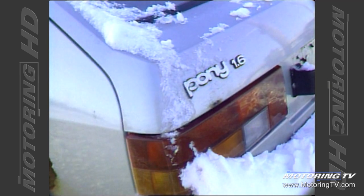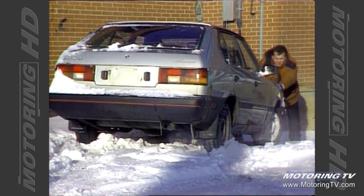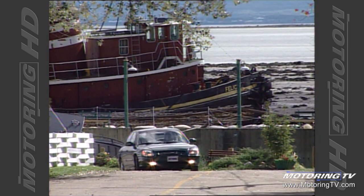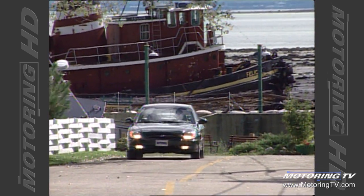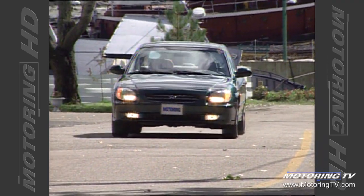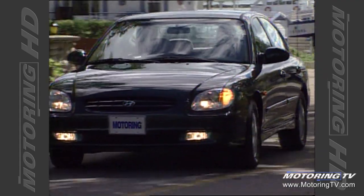We don't want people to forget the Pony entirely. It's what put us on the map in Canada. In 1985, we sold over 79,000 vehicles, and most of those were Ponies. So it's hard to forget that kind of success. But the new Sonata definitely puts us on the map where we want to be, and that's now a quality vehicle that we can compete with the competition, not on price any longer, but in quality and performance.